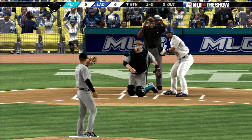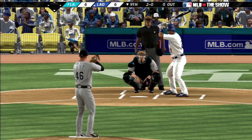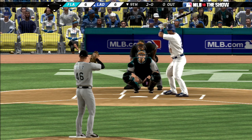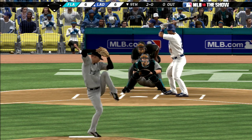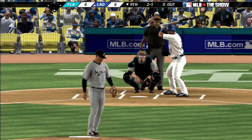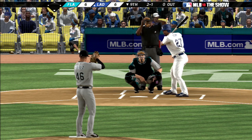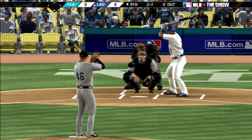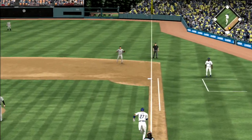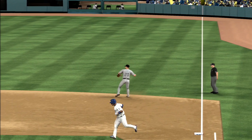Off-speed pitch in the dirt as he takes it for a ball. And you can kind of see he's daring him to throw a fastball now. Lays off a fastball, but it's over for a strike, 2-1. And that thing's coming in there hot, 96 miles an hour. Now a fastball popped high in the air over toward the right side of the infield. And this is taken in for out number 1.